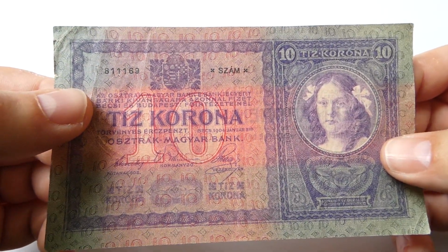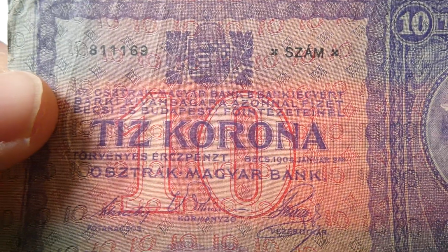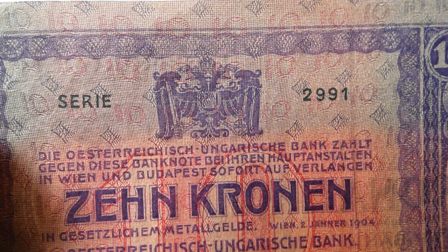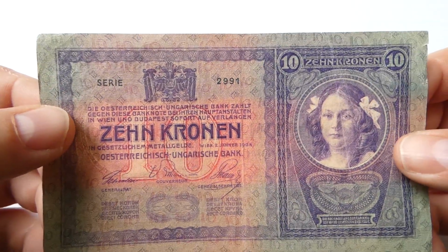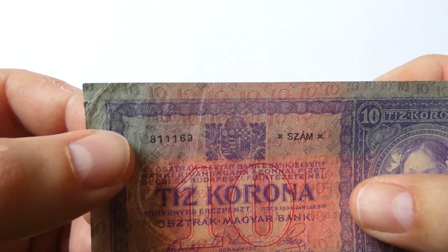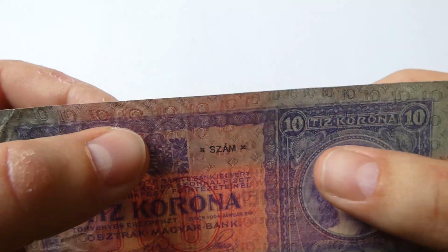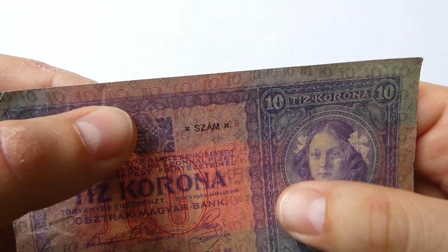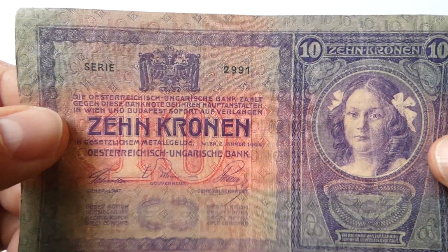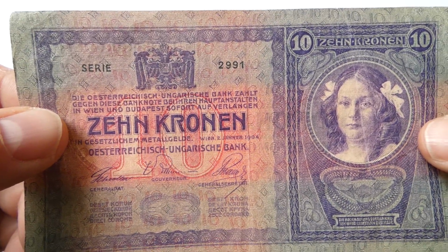So this is of course the Hungarian side with the Hungarian coat of arms, and on the other side we have the Austrian side. As you can see, they are very similar, but there are certain differences in these galoshes here. So I'm quite happy with this banknote.